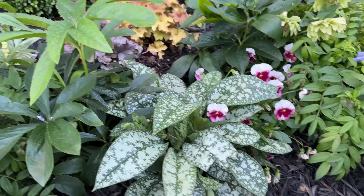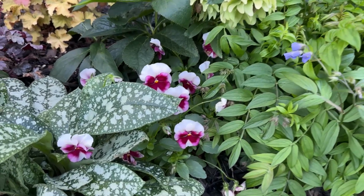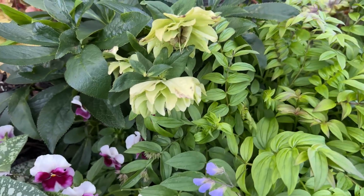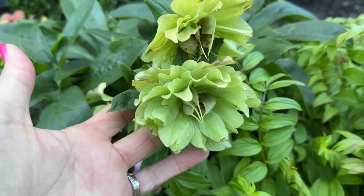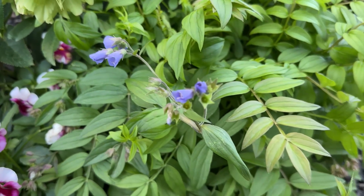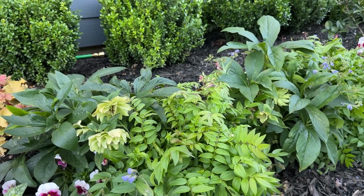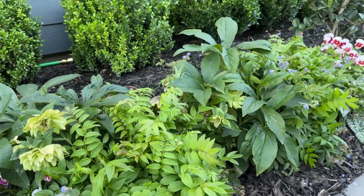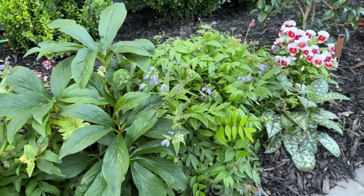hellebores. Still have some pansies that are hanging on right here. These, I'm surprised, are still blooming, but those are hellebores. More Jacob's ladder. So I bought 3 of each plant in here, and then I'm gonna just try to eventually fill this area up with perennials.